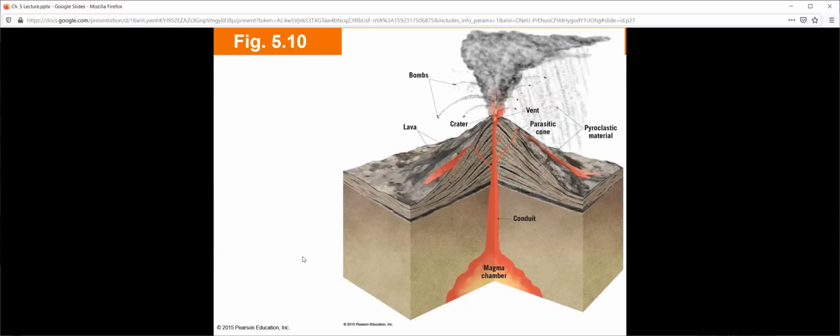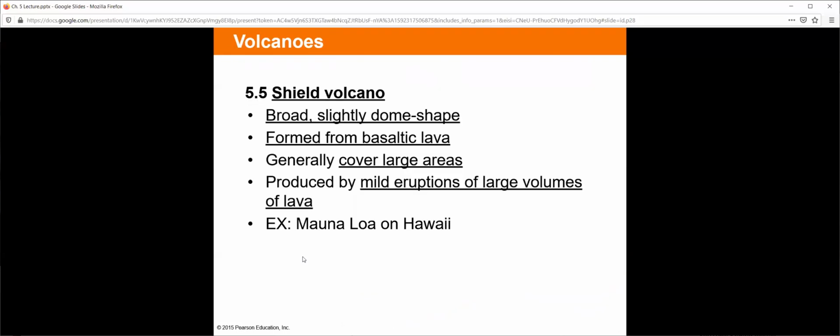So this is the basic understanding of a volcano. However, not all volcanoes look this way. This is a particular type of volcano, and hopefully by the end of me discussing the volcano types, you know what I mean. First of all, the first type of volcano is called a shield volcano.